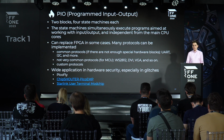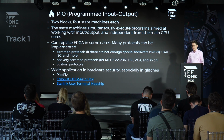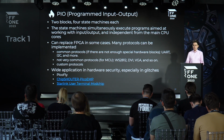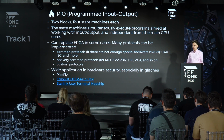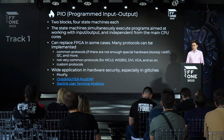For instance, in hardware security, especially in glitches, like PicoFly, that's a mod chip for Nintendo Switch. It uses glitches to bypass secure booting. It's an example when RP2040 can replace FPGA, because before PicoFly there were other projects like Everfly. They used FPGA chips by Lattice for glitches.